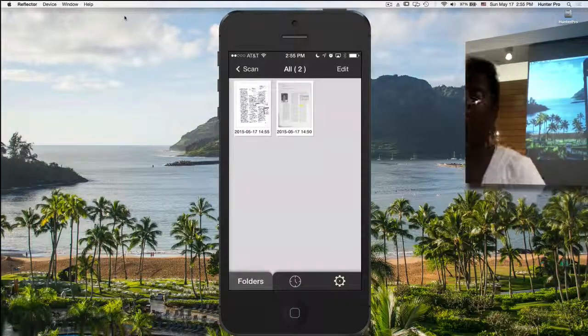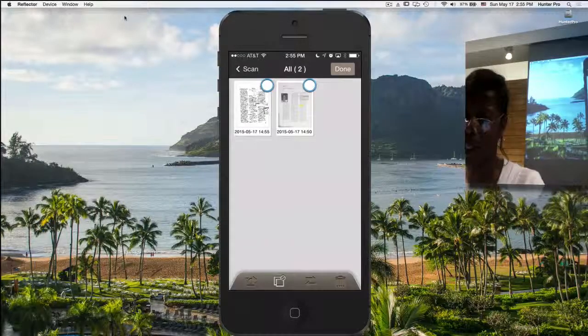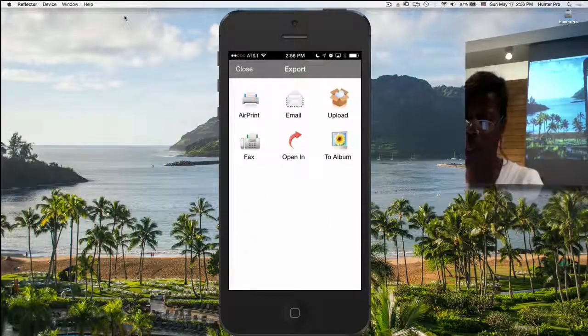Now, if you want to export this out as a PDF, you have to tell it what files you want to export out. So if I select Edit, it gives me the option to choose. And also the order you choose is also the order that this PDF will be built in. So I want this to be page 1 and that to be page 2. And down at the bottom left corner, the share icon, I'm going to click that. And you see you can use AirPrint, you can fax, email, or open in, or send to album.